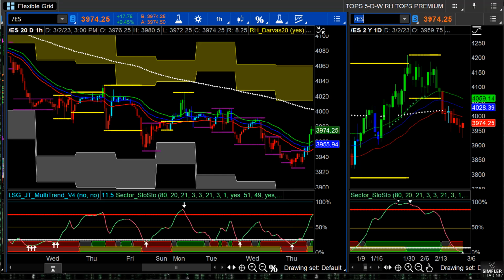Take a look at what's happening with the slow stochastic and the multi-trend. Now, this is really important regardless of what indicator you use. What's the structure of the S&P right now? It's yellow. It's sideways. Well, if we're in a sideways market, we're thinking about overbought and oversold. Which one are we at? We're oversold right now. You can see the slow stochastic down near the low. In fact, you can even see this handy little signal popping up. What does that tell us?